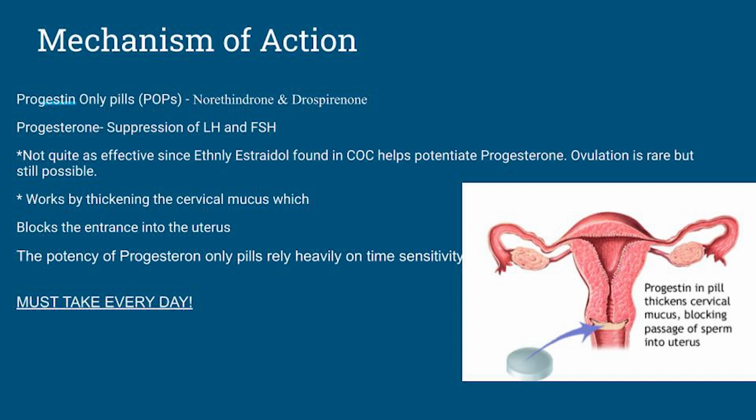Another main effect is a buildup of mucus inside the cervix, which acts like a barrier, so incoming sperm have a harder time getting across into the uterus. The potency of progesterone pills relies heavily on time sensitivity. This means that a person using this sort of birth control is required to take it at the same time every single day. Skipping a dose can decrease the effect drastically.